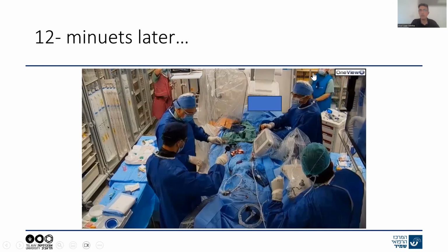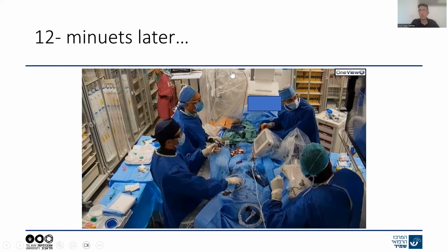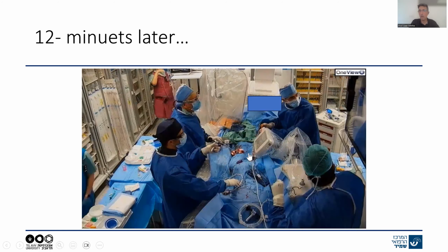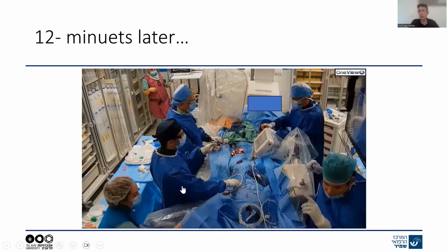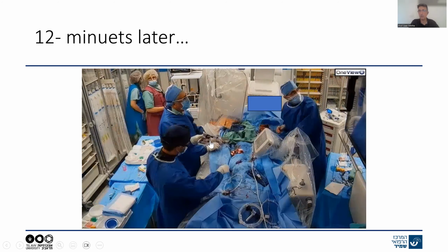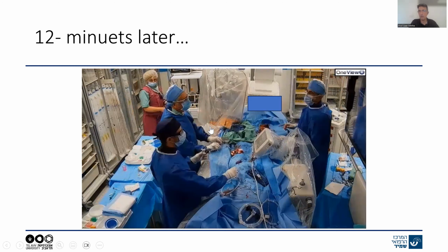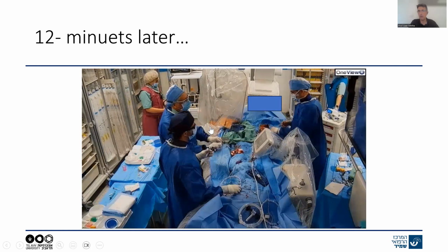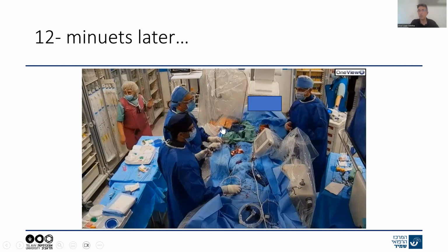All the support team is in the lab. The patient is completely stable, although it's a cardiogenic shock patient, and you can see that what Dr. Marcus is holding in his hand, that looks like a gun, is the device that inflates a balloon. So they have all the equipment.